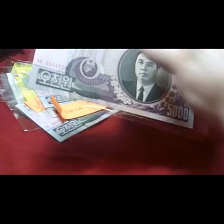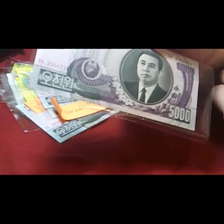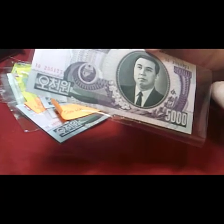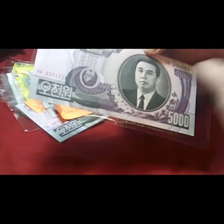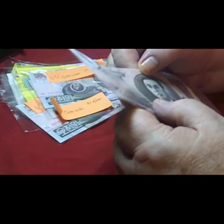The writing, Slavic writing, is the Congress, which is the central bank of the People's Republic of Korea. And you have the, is that the coat of arms? Looks like the coat of arms of Korea there as well.